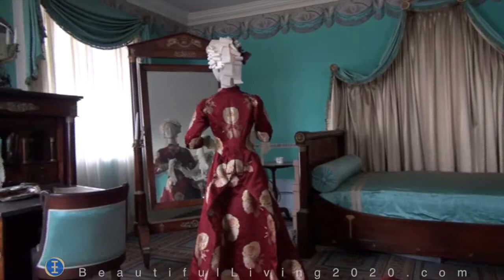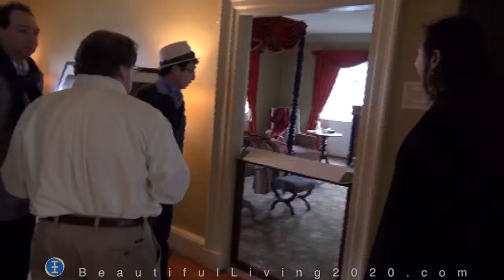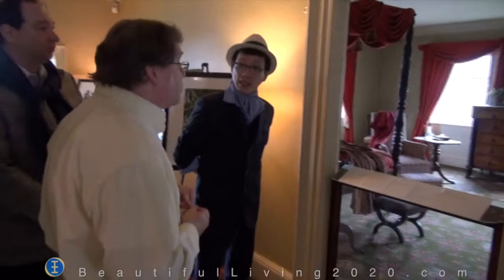Eliza Jumel, who we discussed, she and her husband Stephen purchased the house in 1810 and returned it to its original function as a summer home, as a country house. In 1832, Stephen Jumel died. And a year later, Eliza married Aaron Burr. Burr was the third vice president of the United States, most famous for his duel with Alexander Hamilton. The marriage didn't last very long. But nonetheless, we have a sense of what the room that Burr slept in when he was here might have looked like.